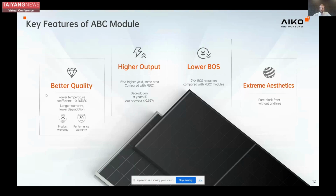Then to summarize some key features of the ABC module, you can also express this in the numbers as you can see here. So one noteworthy aspect especially is the temperature coefficient. We see that it is really low. It's only minus 0.26% per degree C, with still high warranty. So for the performance, there's a warranty of 30 years provided.